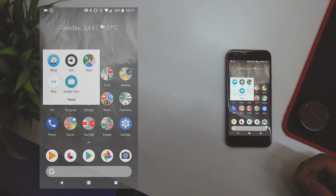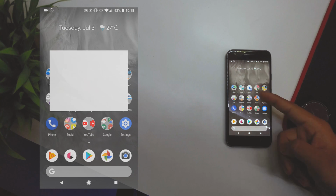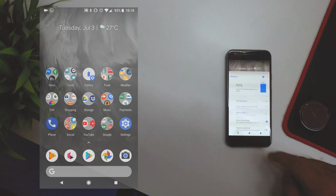Then going back in Travel, we have Google Trips as well. Recently I've been to Bali, and the Google Trips app was of a lot of help on that trip itself. Then going back, I have the battery icon, which is a battery shortcut right over here. I basically use this to check my battery stats, as the Google Pixel battery has been degrading a lot these days. So yep, just for that.